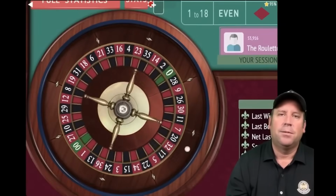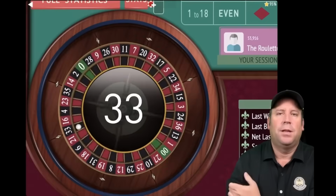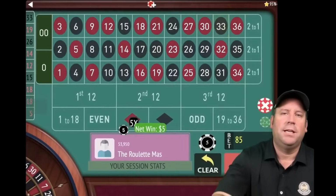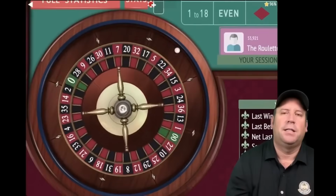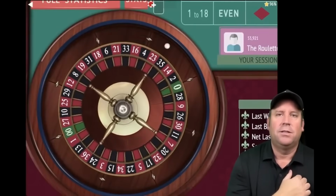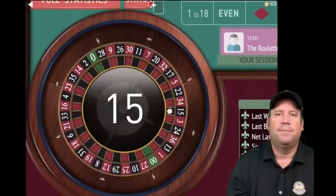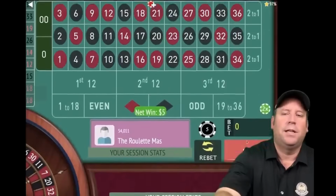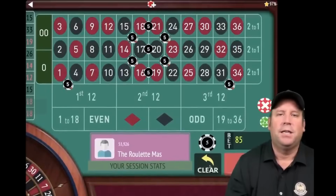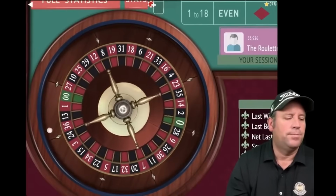Again, 3 units on the double streets, 2 on the corners, 1 on the splits. That's a 33 black. And we'll take a $5 win. Fantastic. We're up $545, and let's spin. Let's see if we can hit that golden circle yet again here. And that is a 15 black. And there's another one. There's a $5 win. So obviously if you hit that one, the 15, it doesn't pay as well as some of the ones in there. But that's okay. It's another win. And let's go ahead and spin.